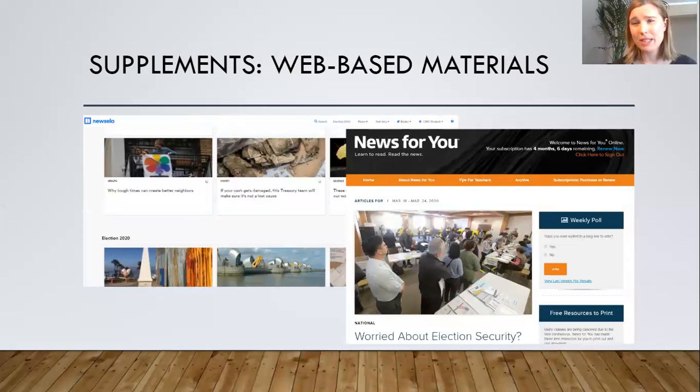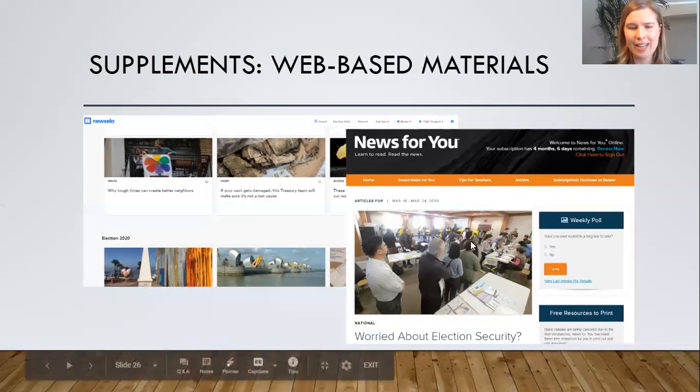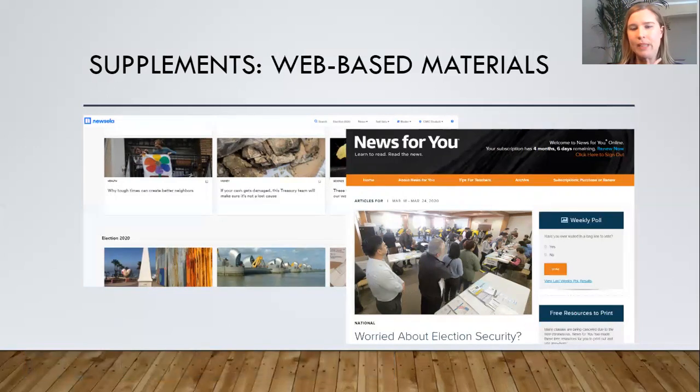There's also a lot of web-based materials out there that you can use. News ELA is another popular news site for English learners. News for You also has a web version where you can log on and see pretty much the same articles. There might be a few extra ones in the online version, and you can listen to them as well, which is super awesome. You can read along and hear the audio version.